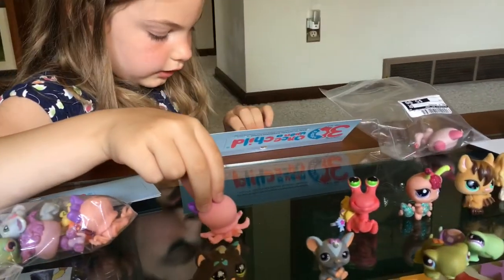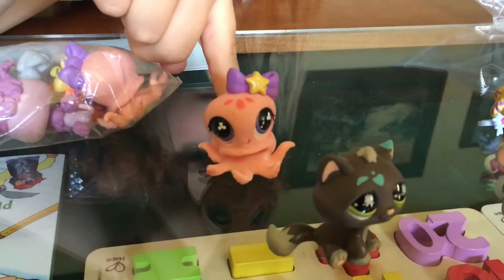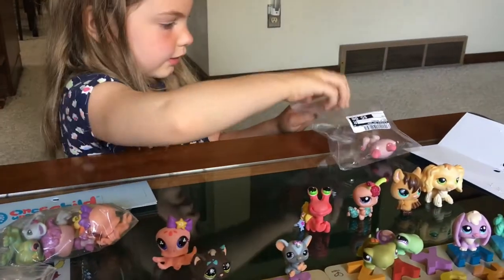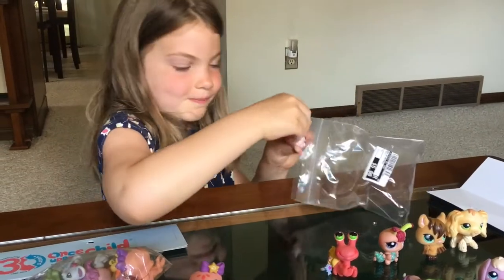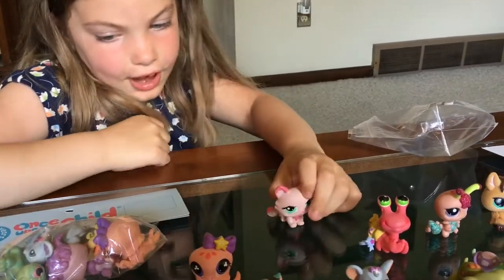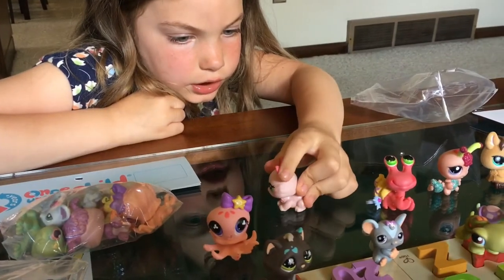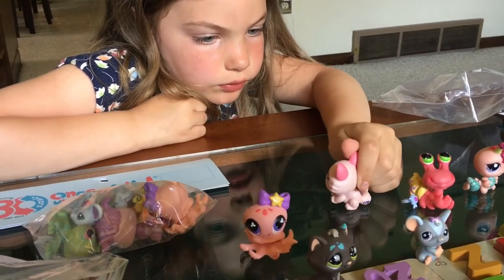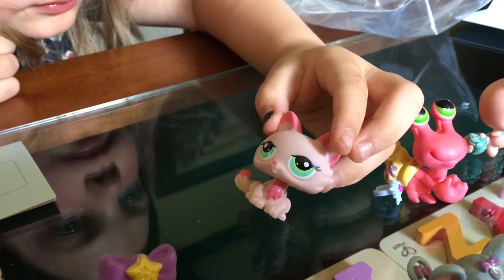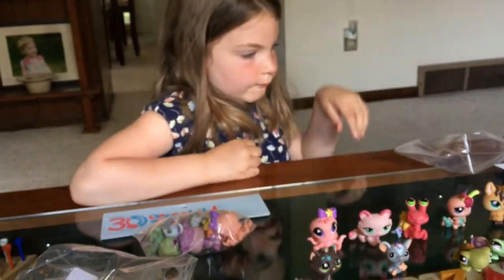I also got this little octopus. Cute. And last one in that bag. Last but not least, this kitty, which I have a kitty exactly like this that I got in these packs, but it's different and stuff. Let's see this kitty. This must have all been one person's collection, I think.